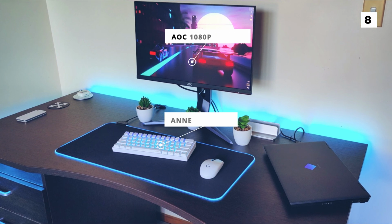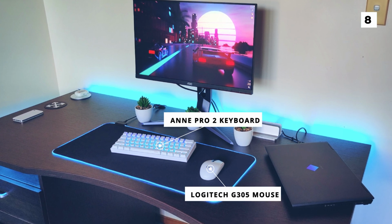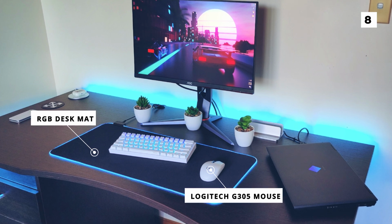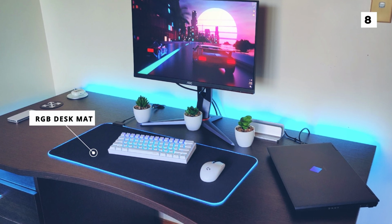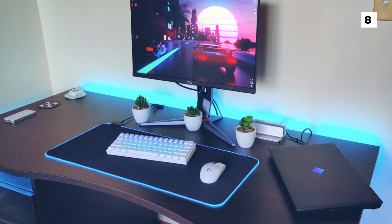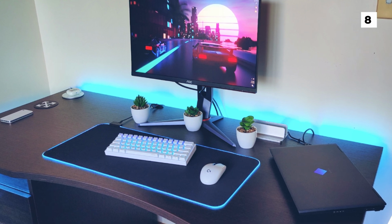They also have a Pro 2 keyboard as well as a Logitech G305 mouse, both resting on a sweet RGB desk mat that matches nicely with the RGB behind the desk. Although not featured in the picture, the OP has since gotten a laptop stand, which will definitely help reduce the awkwardness of just having your laptop resting on the corner of the desk like that.